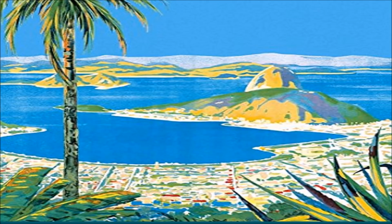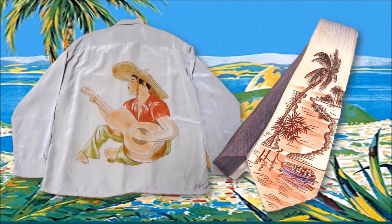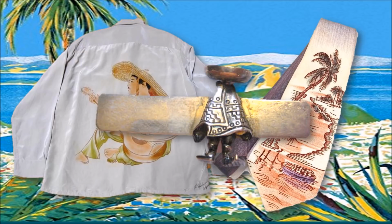And menswear too. Of course, most men were in uniform of one kind or another during World War II, but in their civvies, there was room for the good neighbor policy. Look at the back of this shirt. Look at this tie. And look at this tie pin.